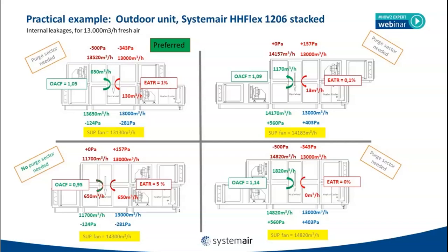And last example is the bottom right. In this setup, we have the supply fan pushing the air through the rotor and the exhaust fan suction the air through the rotor. The pressure difference, 22 minus 11, is 746 Pascal. The unit is equipped with the purge sector, which gives us 0% in EATR leakage. However, the large pressure difference also creates a large OACF leakage of 1.14. And due to the fan position, we need to set a supply fan of 14,820 cubic meter per hour.